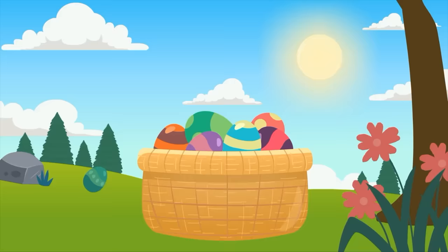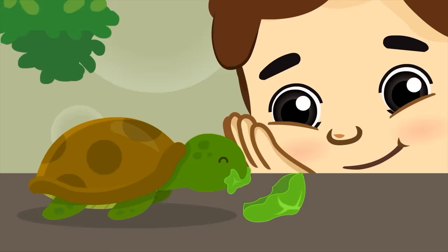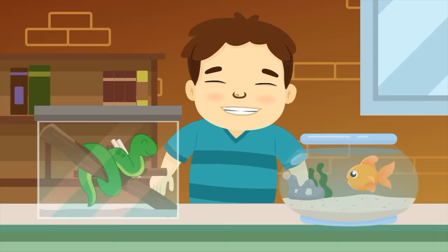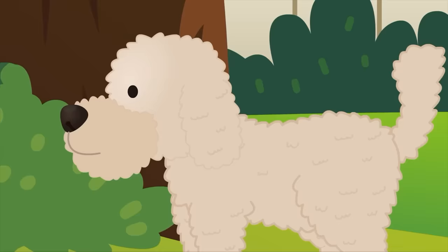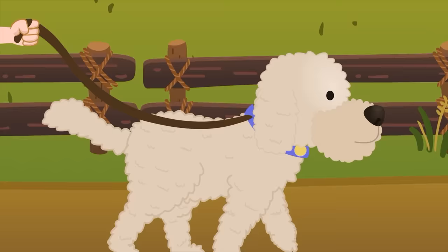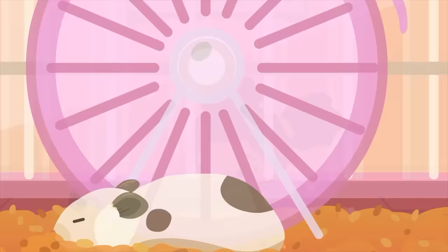My pet is my very best friend. You've gotta take care of your pets. My pet is my very best friend. Sometimes you've got to teach them how to behave. Sit, Fido, sit. Some pets you have to walk with them. Others you can talk to them. And some you have to clean out the cage.